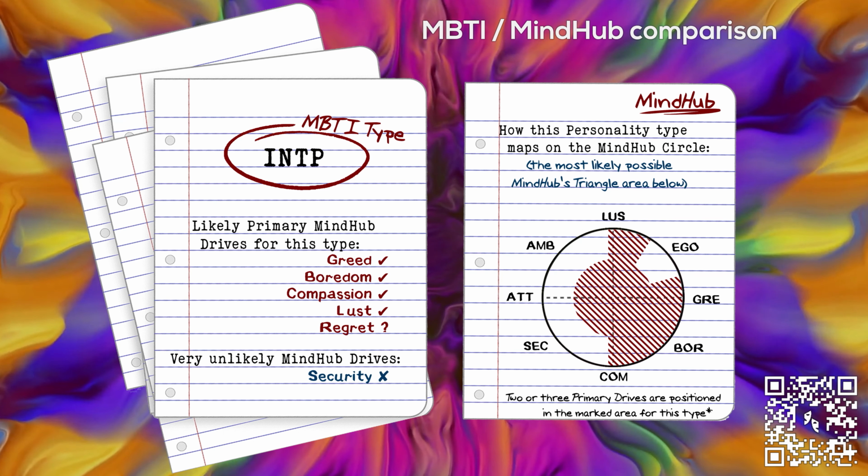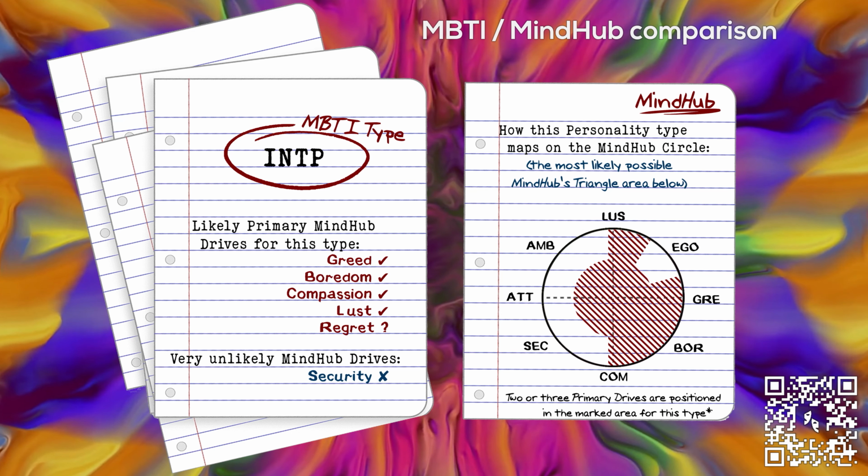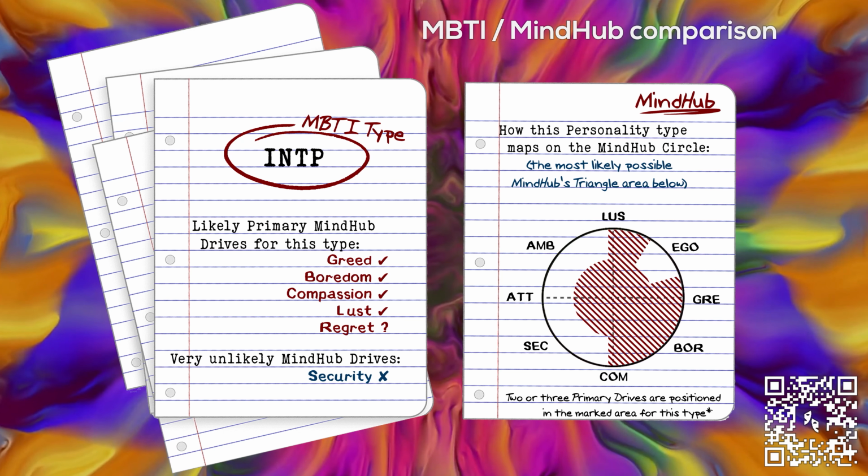Their proactive tendencies make them open to experimentation, which they are able to do alone. They are among the most individualistic of personalities and unlikely to develop either reactive drives or inner drives unless unhealthy. If they do develop an inner drive, it tends to be regret.